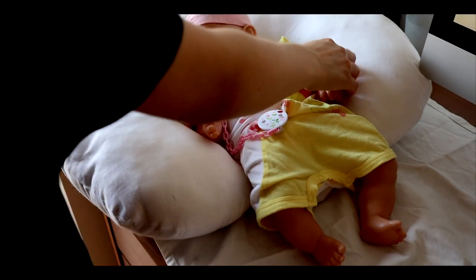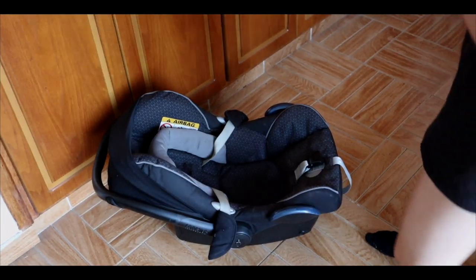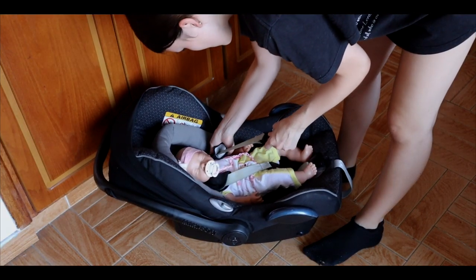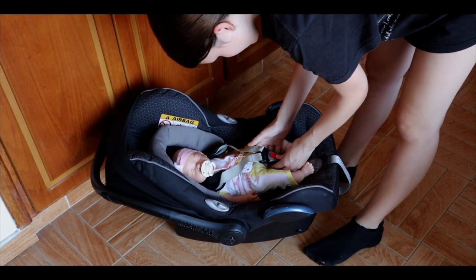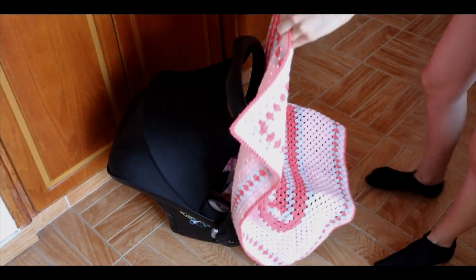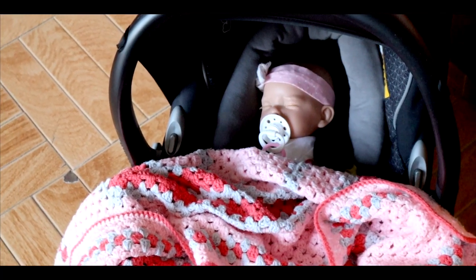Once she was all clean and ready for the day, I then took her and put her in her car seat, just because I was planning to do a bit of work at a cafe this morning, and we also needed some shopping because I had no food in the house. So I just decided to take her with me. I didn't get any clips from the cafe.